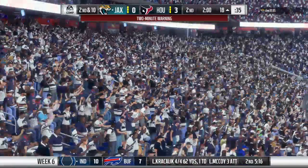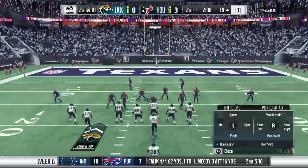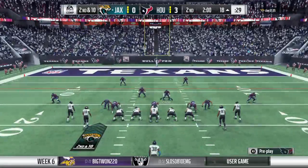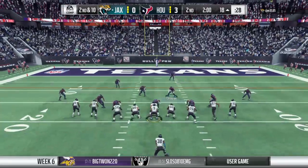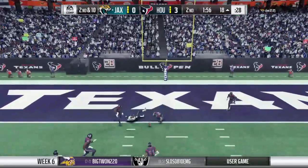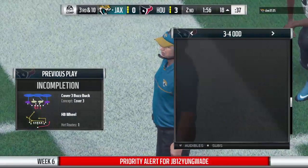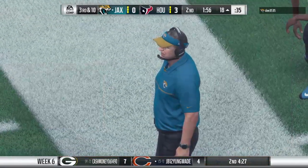2 minutes to play here in the first half. We're back to Houston after this timeout. So the D-line's going to spread out. Now he'll look to throw here on 2nd and 10. And incomplete there. A nice hit. Jars the ball free and brings up third down.